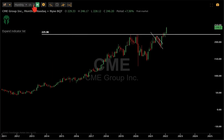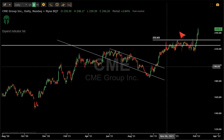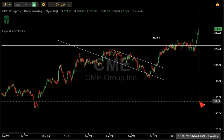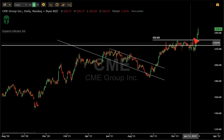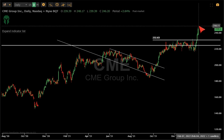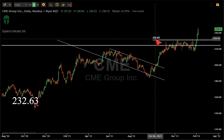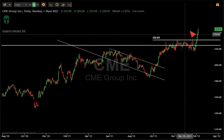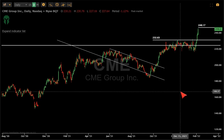How many stocks are breaking out right now? I mean, unless you're in oil, very few. So I like this a lot. And this is definitely one that would be on my radar. I'm not going to be buying it ahead of earnings. My hope is that earnings aren't that stellar for this move, and it comes back down to this level, 232.63, and go from there. If you wanted to buy before then, just look at the 248.17 level.